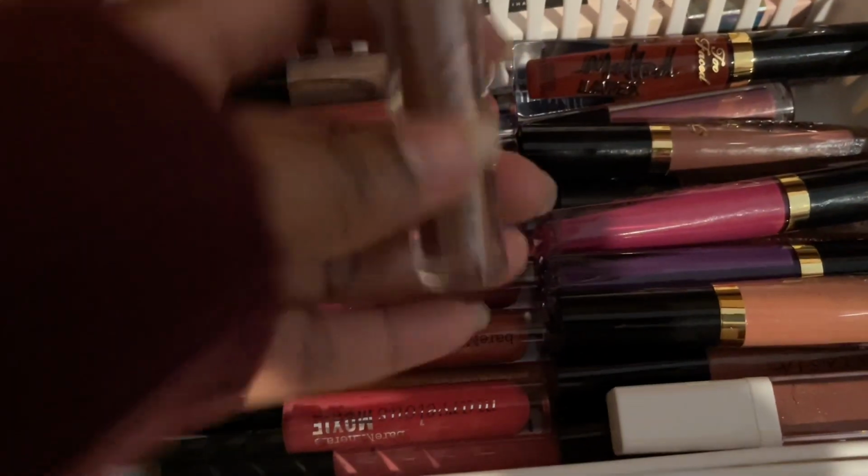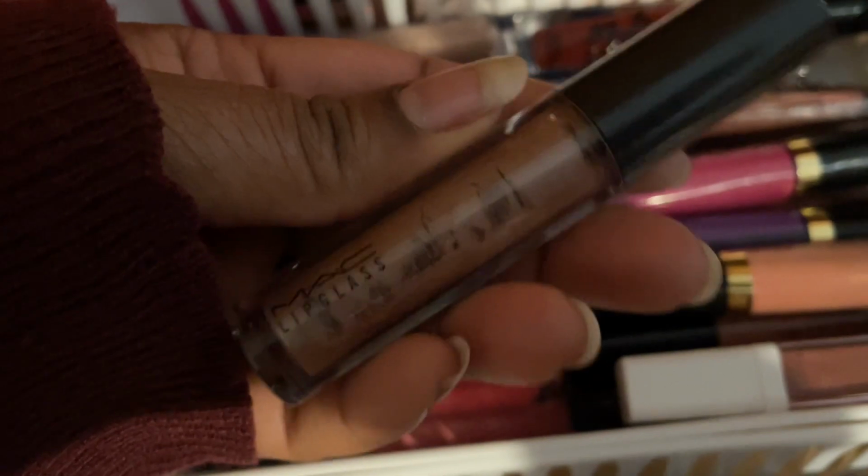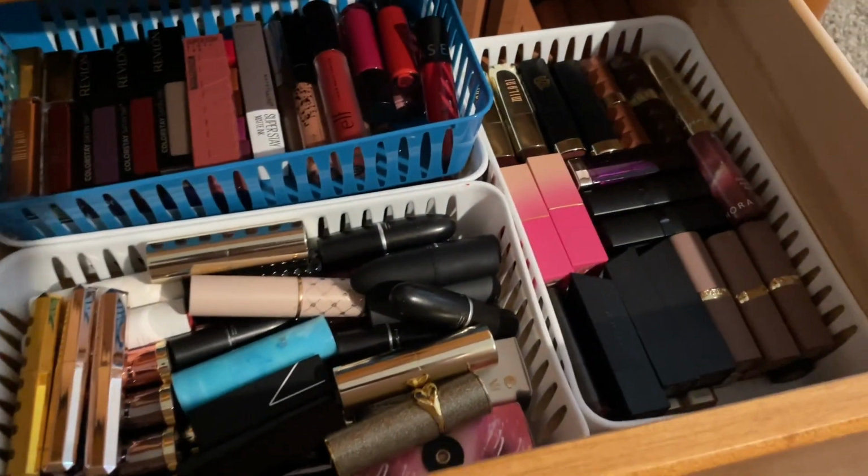Oh, and also MAC. This is gonna go with my cool tone looks. This is MAC in Steel Kiss. Let's grab that too. Now let's move on to the lipstick drawer.